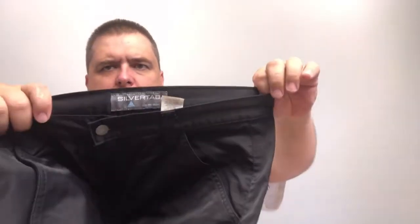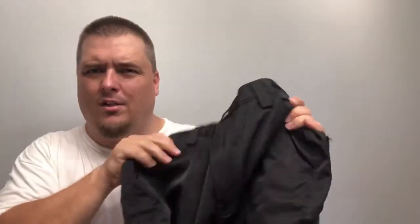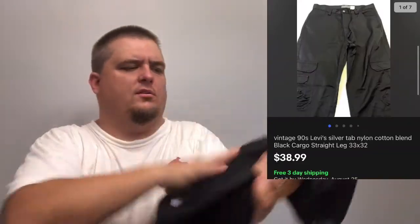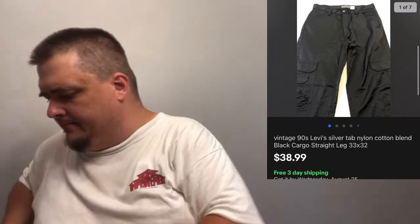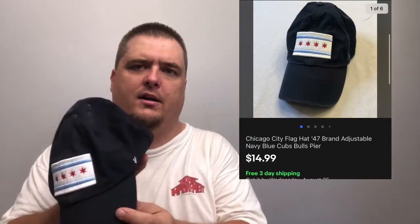Silver Tab jeans. These are not jeans. These are nylon. I would call them trap pants. They're definitely vintage. They're definitely Silver Tab. Silver Tab is fire right now. So these are silky feeling, but they're like cargo jeans, nylon. I paid $2.50 because they were marked as pajama pants, not as jeans, at $5.99 at Goodwill. And they sold for like 40 bucks. Chicago hat I paid $1.09 for.